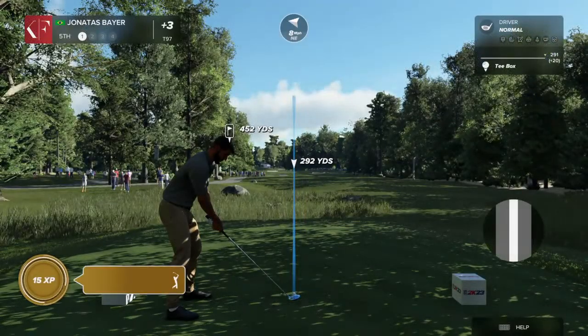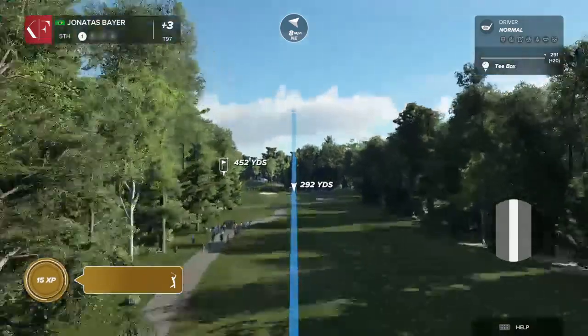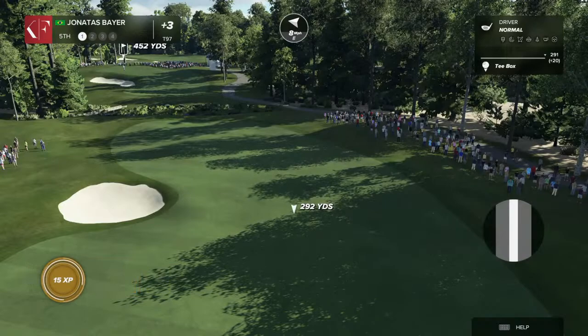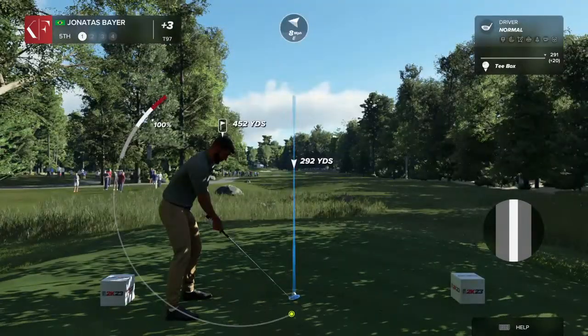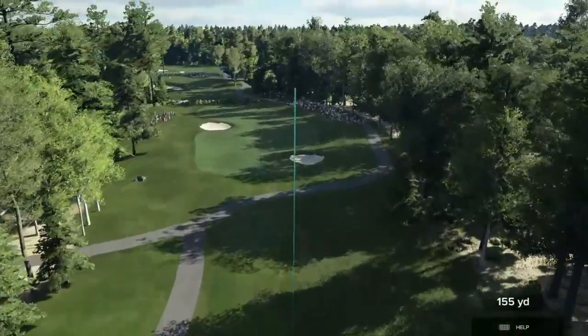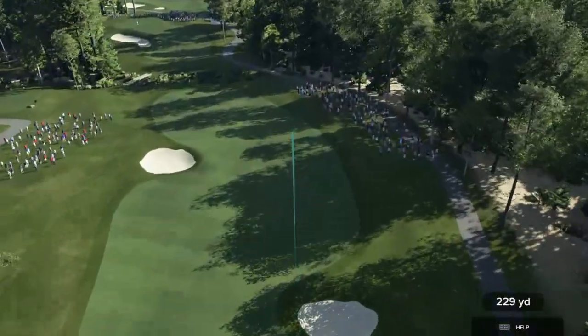Here we have a long par 4. It's going to take 2 great shots to get on. Dog legs from right to left. The big danger here is the green. 3 different tiers on this green. Find the correct one, you'll have a birdie opportunity. Miss it, and it's going to be a difficult 2-putt.